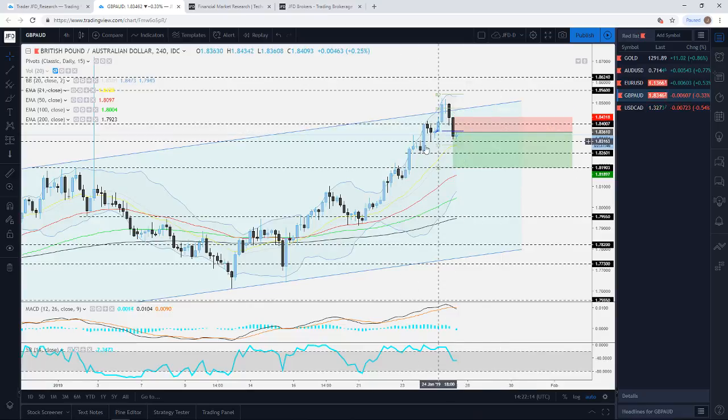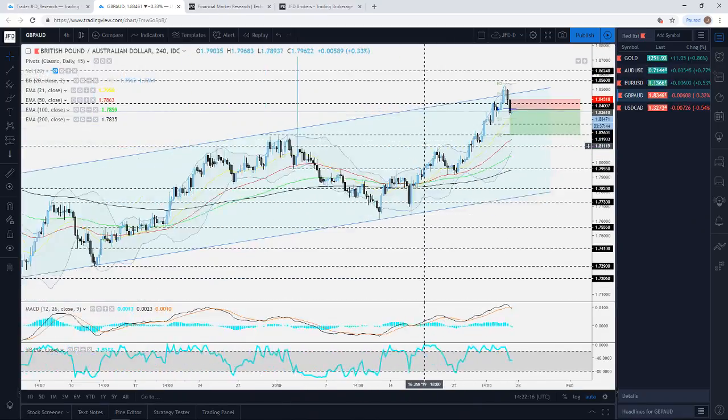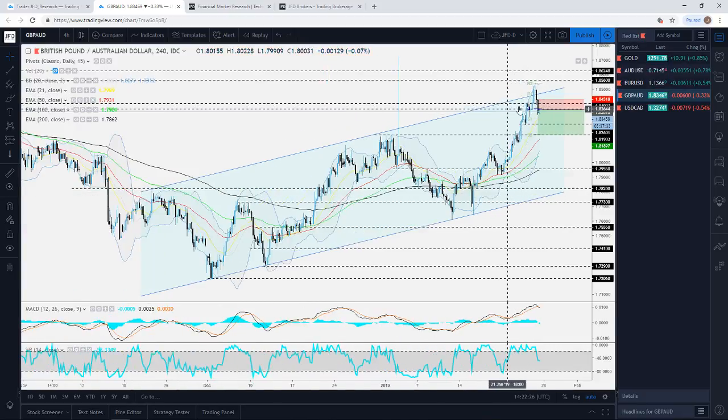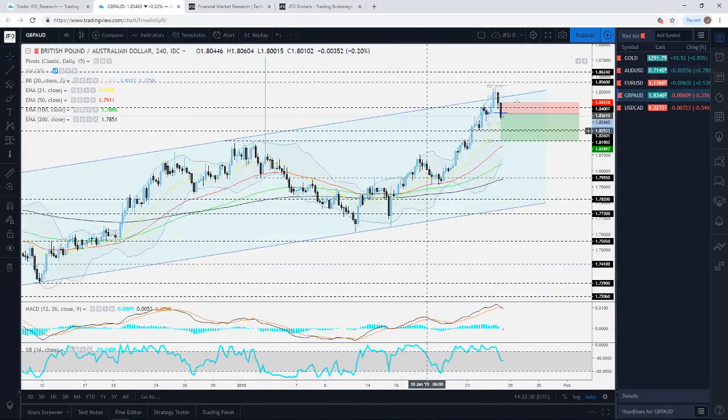The only thing is, of course, you should remember that we are still trading within this rising channel formation, so in a way it could get held here by this upper bound of this rising channel.